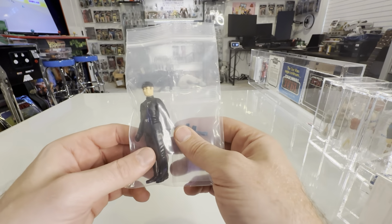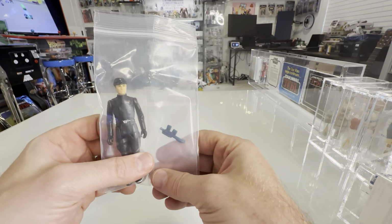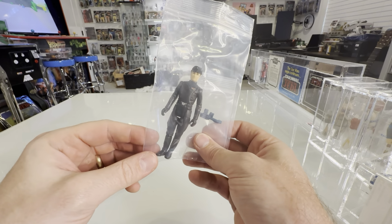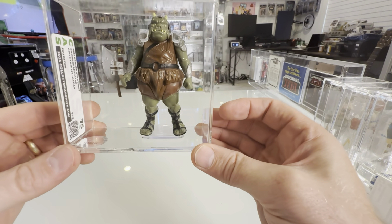So I'm not out that much except for the grading cost, which I got half of it credited back to me from CAS, so I can send off some other items with the credit that's sitting there. But yeah, bummer on that one. Let's stick with some Gamorrean Guard pigs because I got a couple more here.